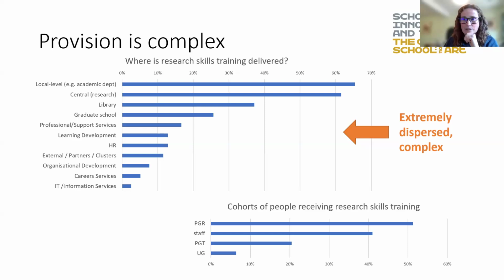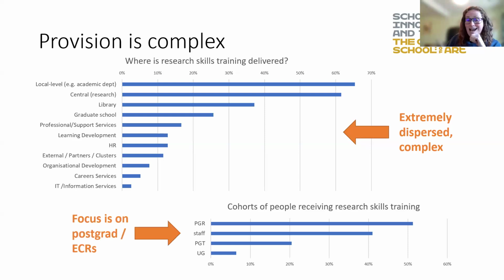So firstly, the thing about research skills is that provision is very, very complex. It looks completely different in different universities, and it's not centralized in the way that you think it might be. Some aspects are, other aspects are plugged on by different courses or different programs. It's very dispersed in terms of how we teach students how to do research. It doesn't always come from the same place. And the focus tends to be on postgrad and staff, so early career researchers. Very few of the respondents to this survey noted specifically research skills provision for undergraduates. Take from that what you will.